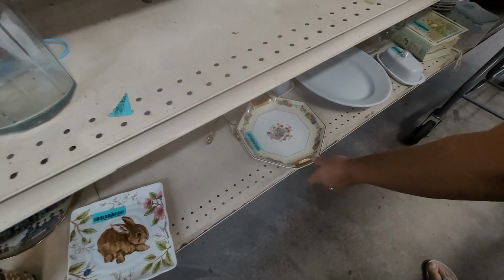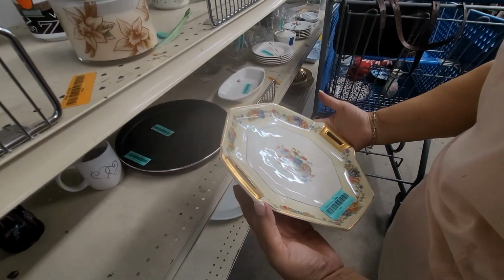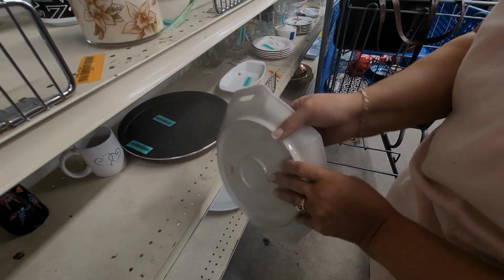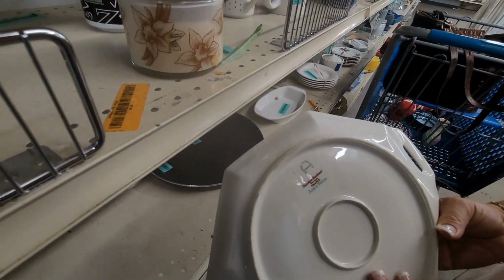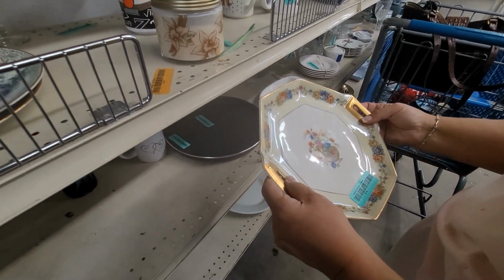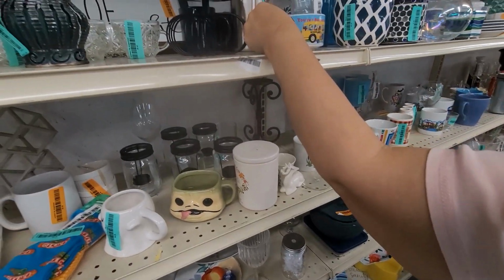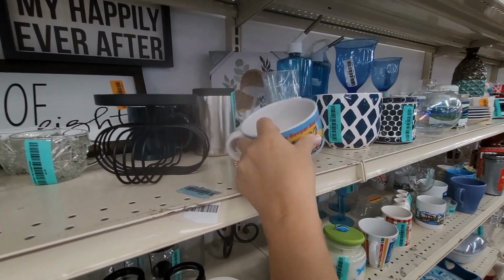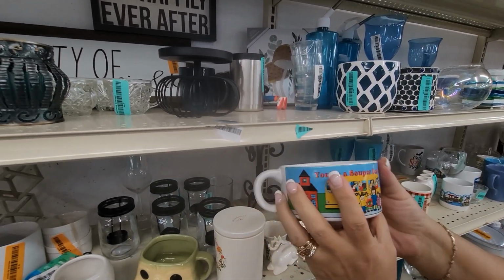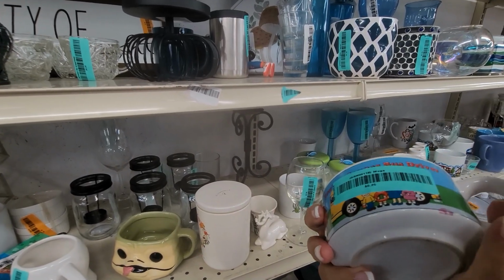This was another beautiful piece of Limoges china, and I'm sure the same person that donated the other pieces donated this one. I just think that if I would have bought it, it may have sat around for a long time in my inventory. I thought this little soup mug was adorable. It's for a bus driver gift. It was 25 cents, so I thought I'd take a chance on buying it, and we'll see how it does.